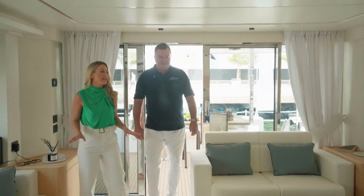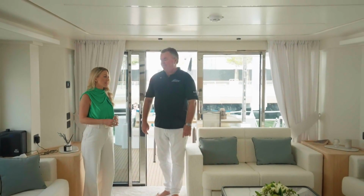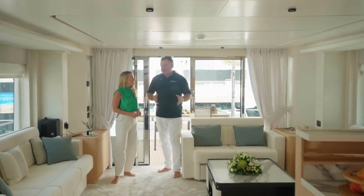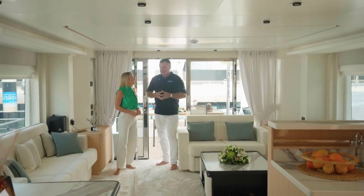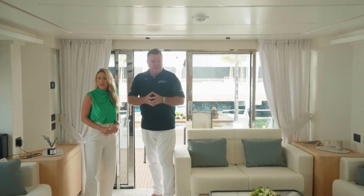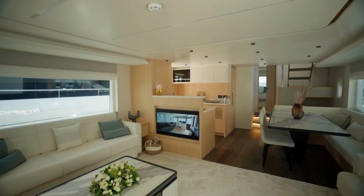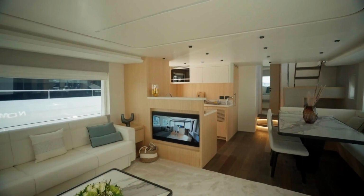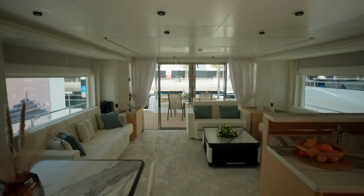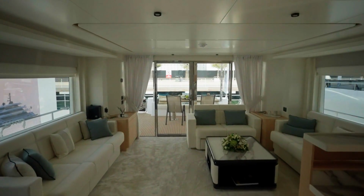This feels a lot bigger than a 21.5 metre yacht. It is. In fact, it's got a gross tonnage of 111 tonnes. And to put that into perspective, some of our competitors, their yachts in this sort of size range might be 60 or 70 gross tonnes. So it's enormous. A big difference. It is a big difference. And it's a 6 metre beam, which is why you've got so much space in here.